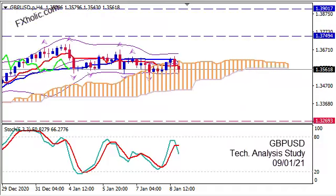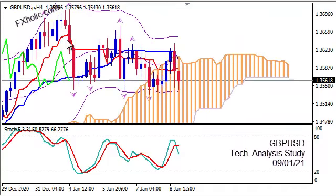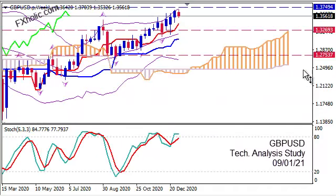So this is it for now. I covered both options. The long trade, the buy trade, remains the stronger of the two because this is the main trend of the pair, the uptrend.